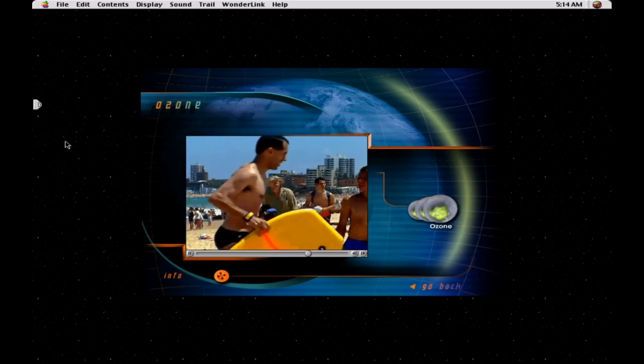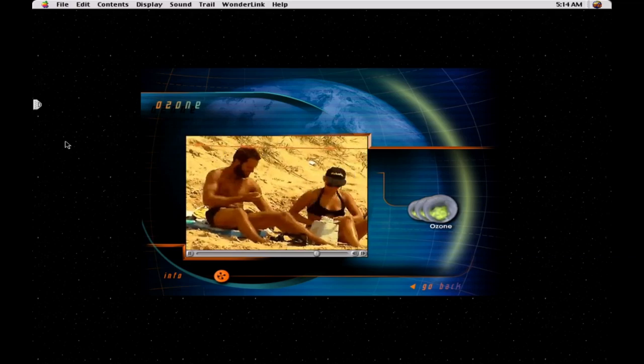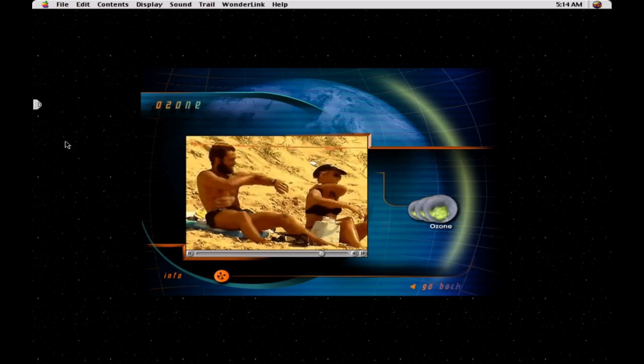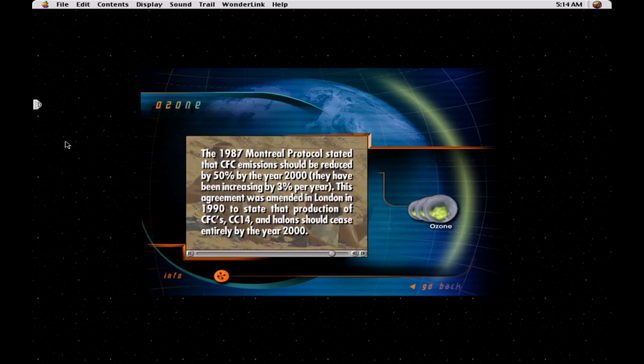Too much sun, particularly around noon, can lead to skin cancer. Everyone needs to be careful about sunbathing, particularly those with fair skin. Happily, there is some good news. In 1990, most of the world's governments agreed to phase out CFCs.